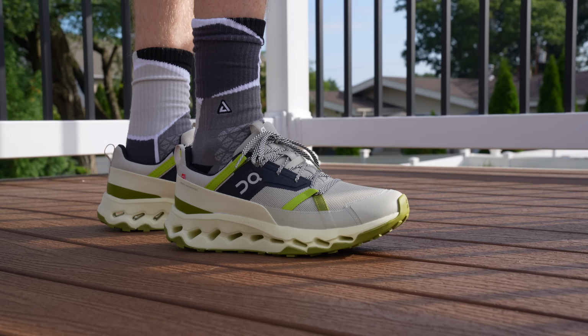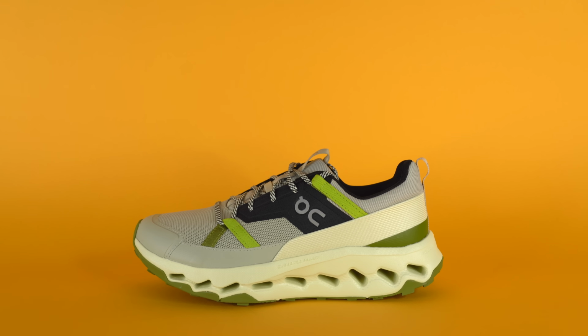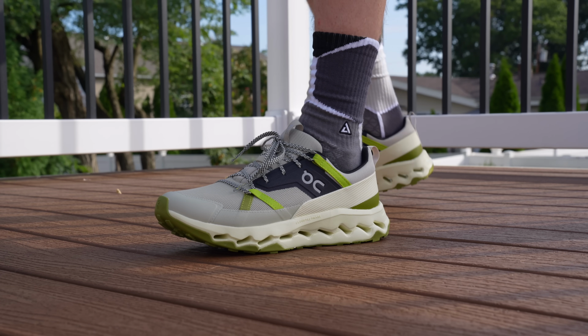As for the price, it is a bit more expensive, coming in at $170, especially when compared to some other hiking shoes on the market, but it does feel amazing underfoot. It is a high quality hiking shoe, so I still recommend it even at that price. On does also have a waterproof version of the shoe, which comes in at $190, so it is $20 more expensive, and it won't be as breathable, but if you do plan to be hiking in very wet or rainy conditions, then that might be a good way to go.